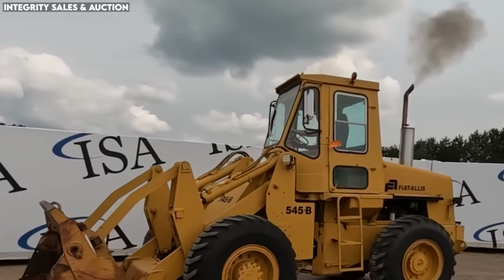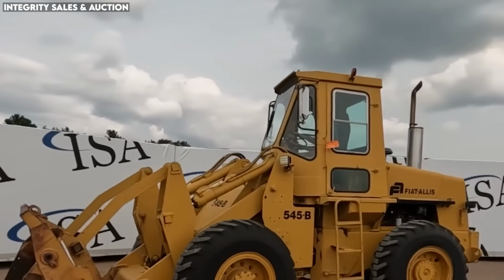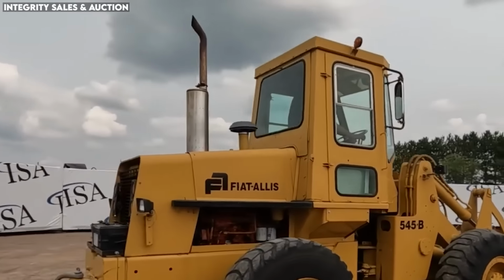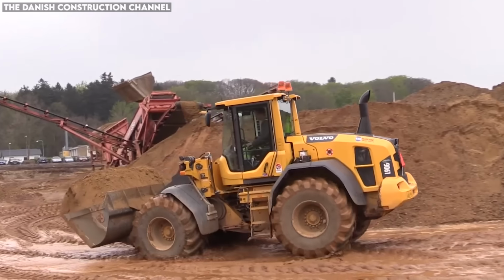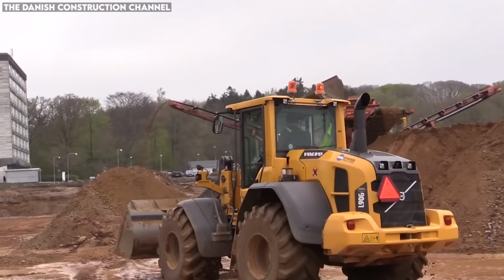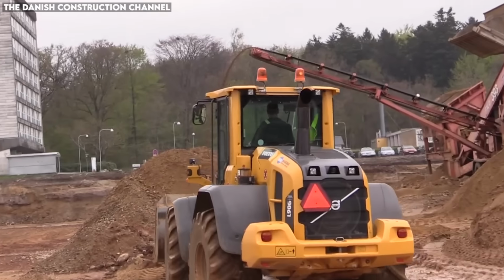These 80s legends proved that durability isn't about technology. It's about toughness, reliability, and engineering that put simplicity first. Decades later, many of them are still outworking newer, more expensive loaders.